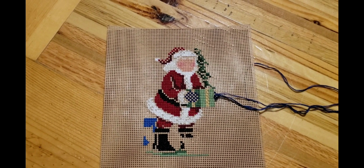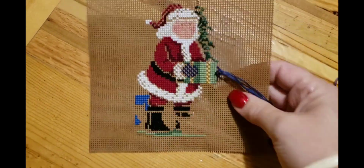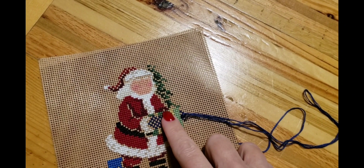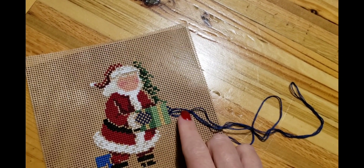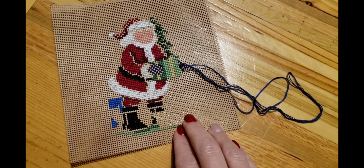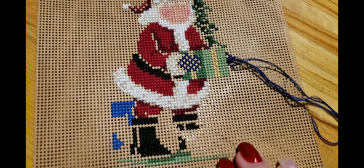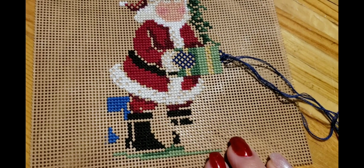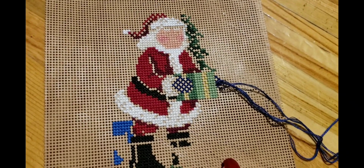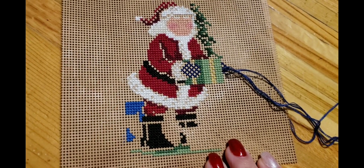And I almost forgot to show you, but this is how far I got on Santa last night at work. I got this parcel started in here and done. I'm finishing off this. I added the green along the bottom here. So tonight, I don't think there's a whole lot of stitching left. I might be able to get the stitching finished on him tonight. And then I would only have the beading left. But we'll see how that goes when I'm on my break later at work.